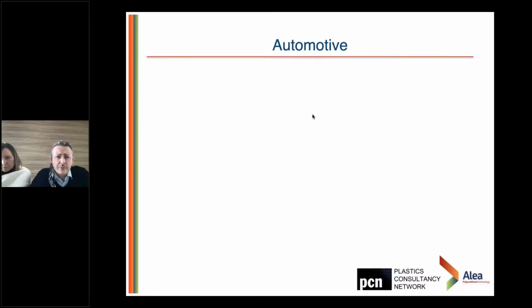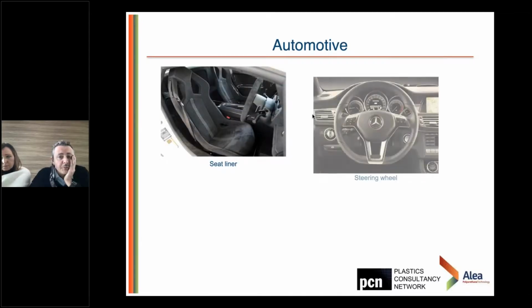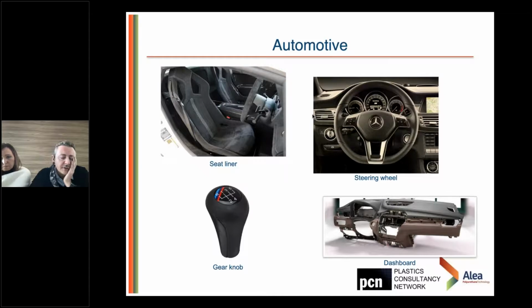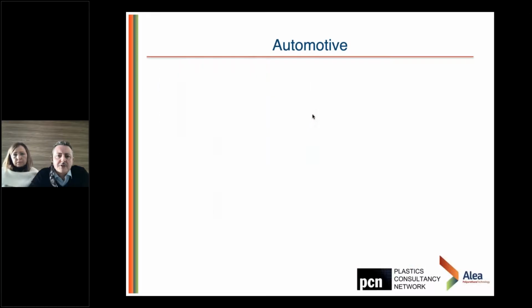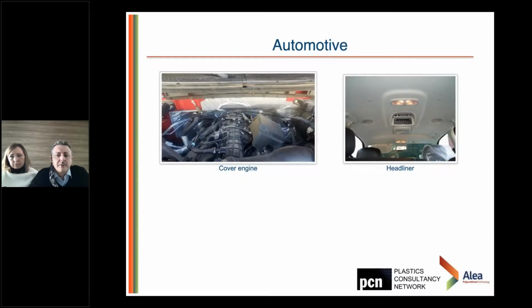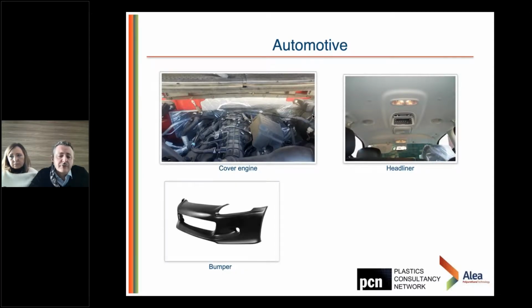Automotive. Polyurethane in automotive is really important. Roughly 80% of the total plastics used in automotive is polyurethane. In fact, we have several different types of polyurethane. For example, the seat liner, but we also have the steering wheel or the gear knob. We can also have the dashboard, which very often is made of several types of polyurethane, elastomers and expanded material. We have several other applications, for example the engine cover or firewall, and also the headliner. We can also have rigid foam, like structural foam for the bumpers, and many others.